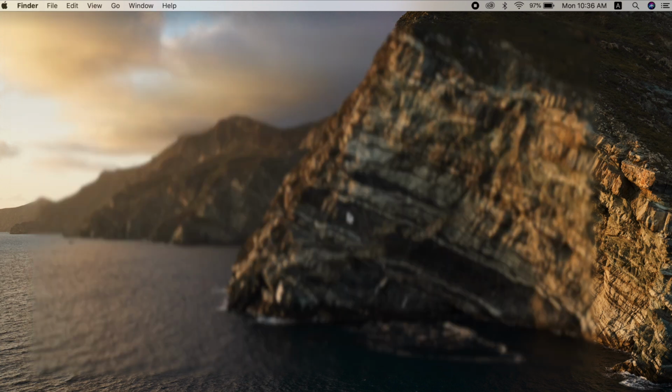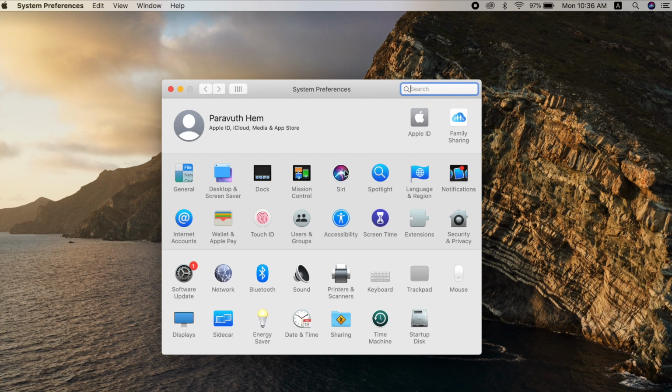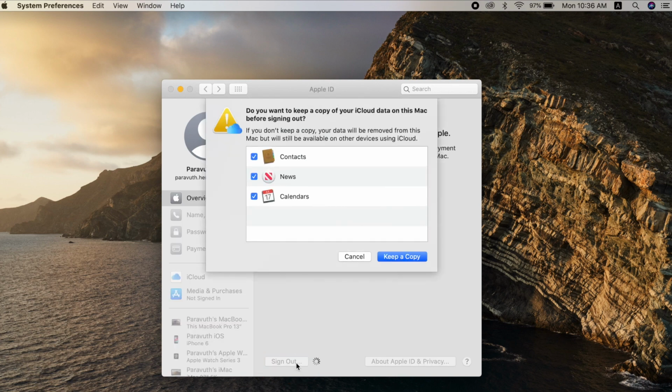To sign out the iCloud account, you need to go to System Preferences, then Apple ID, and go to the overview on the left, and you now can see the sign out button. Click on that and untick all the suggested items here. As you can see, do you want to keep a copy of your iCloud data on this Mac before signing out? Yeah, just untick all of them, then continue.